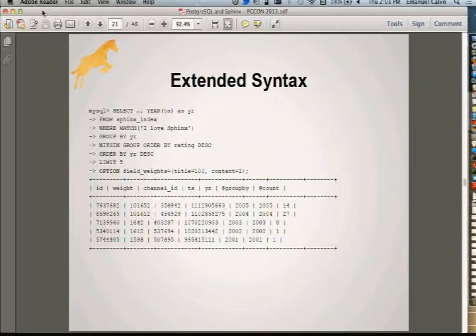This is what the syntax is. The syntax covers some of the options that you can have with SphinxQL. You have rank also, but it's not here. But for example, you can have the option ORDER BY ranker, which means order by rank instead of ordering as it comes.